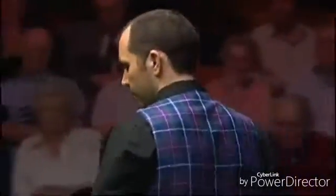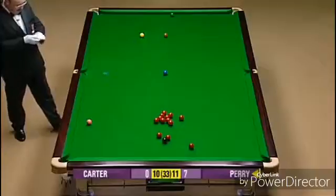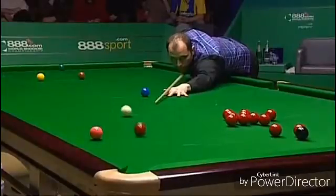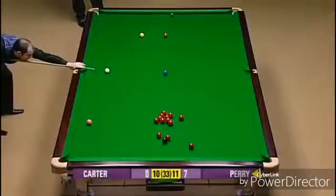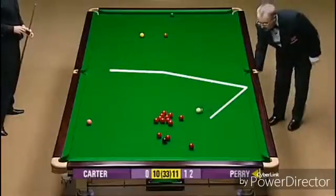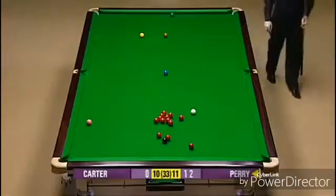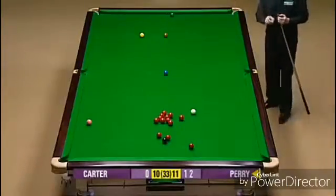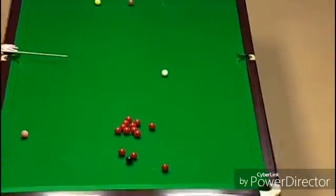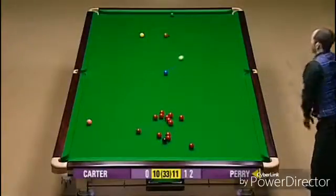I don't know if he can power this in and make the angle. He needs to force it in to get over there. And that's gone wrong. End of break. 12. Got the necessary stun, but needed perhaps a shade more of right of centre striking. Joe Perry, 12.